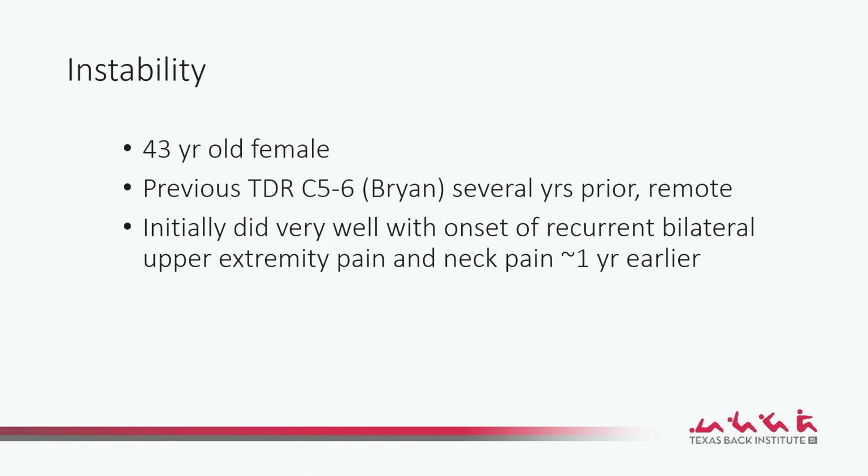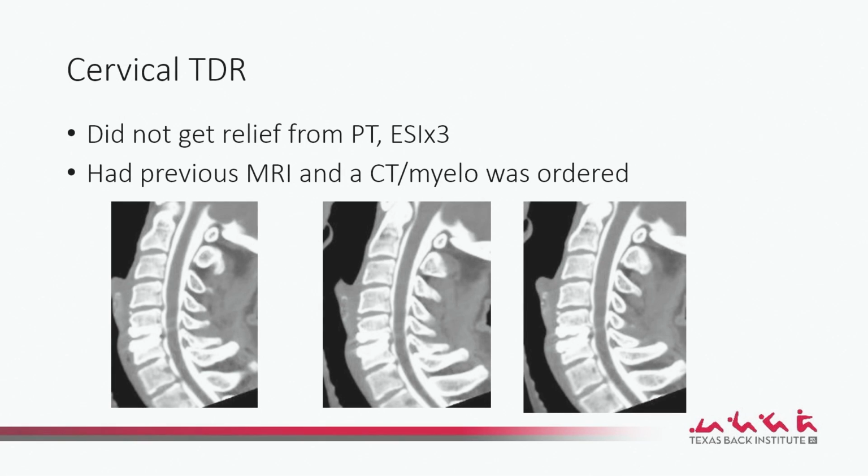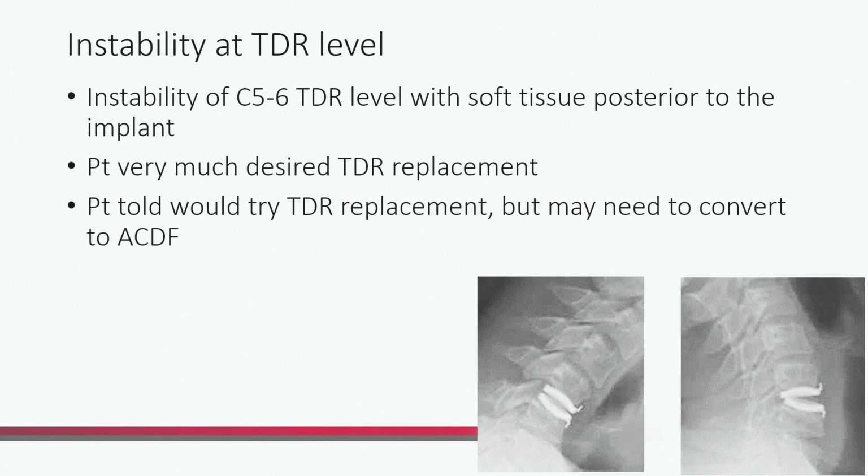This was the first revision I ever did. This is a lady who came in from Pacific Northwest who was in the original Bryan disc study, which was the first disc trialed in the U.S. She'd done great for like 6-7 years. She had some increased symptoms. Not much going on. Her canal was pretty clean.